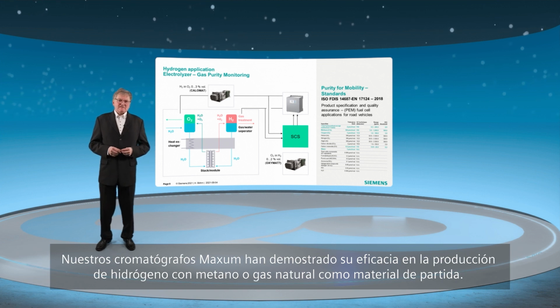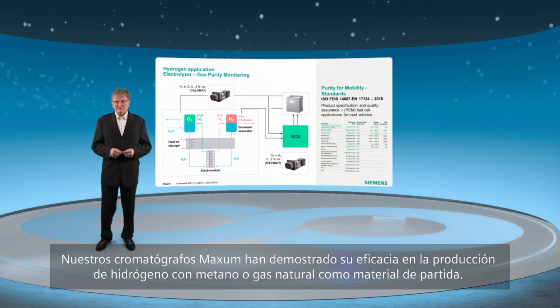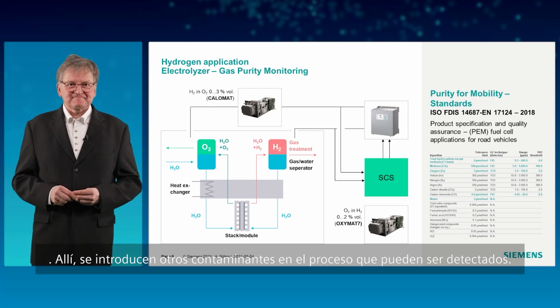Our Maxum chromatographs are well proven in hydrogen productions that use methane or natural gas as feedstock because they bring other pollutants to the process that can be detected.